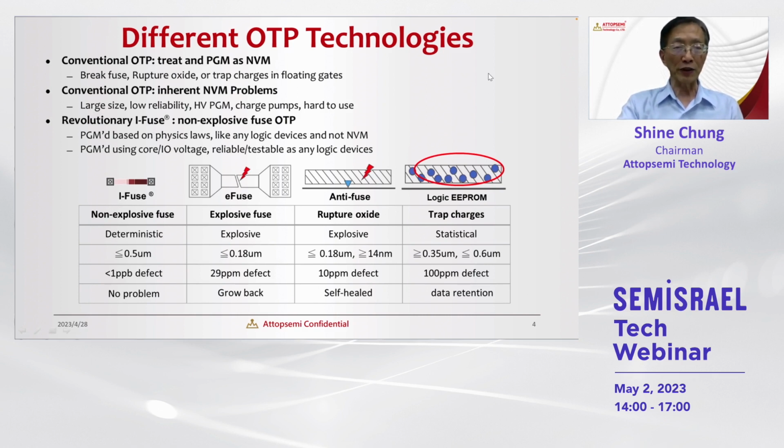And finally, we'd like to introduce our I-fuse. It is a non-explosive fuse technology. The programming is deterministic, and it can work from 0.5 micron all the way to 12, 5, 3, or even 2 nanometer. So far, we haven't seen any problem yet.